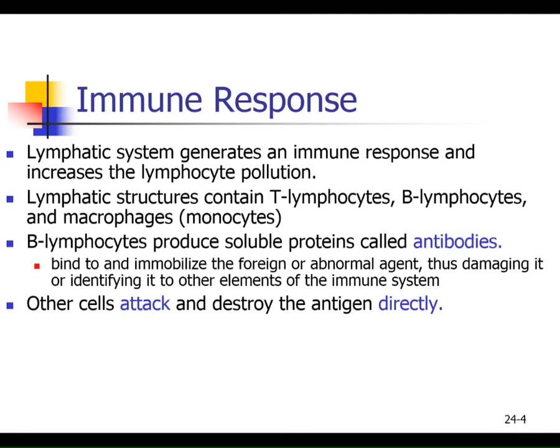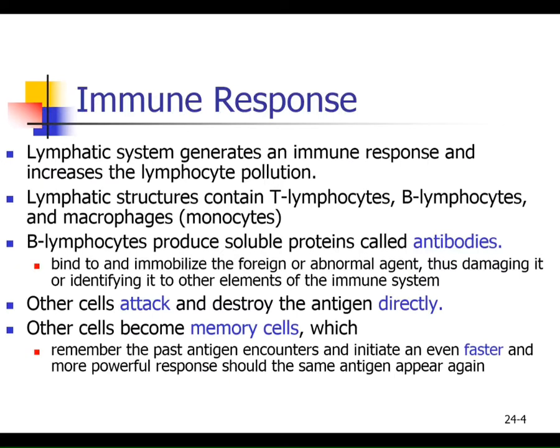You'll hear in the news, unfortunately, that people with HIV and full-blown AIDS, what kills them is that one of their types of T cells gets destroyed. Immunosuppressive, right? We destroy these cells, and now those individuals can't fight off a normal infection. So they die of infections typically that would not kill you and me because our immune system is intact. They lose their immune system and they die of things that they wouldn't normally die of.